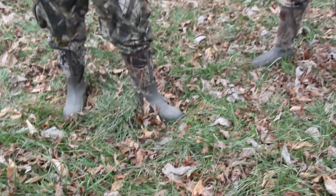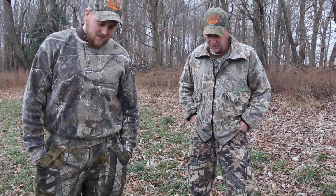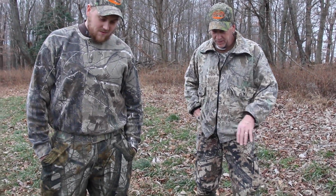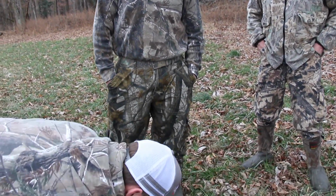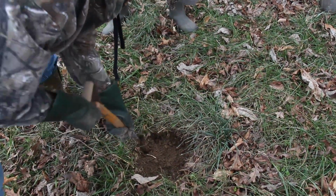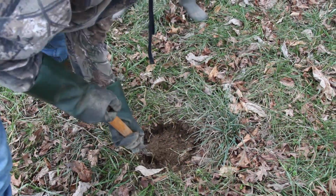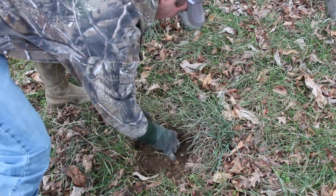Folks, we've had some cold weather here. The ground is really hard, and this digging's not really easy. We found one of the easier spots to dig, and it's still pretty hard. It's still kind of frozen on top anyway, and it's a little time consuming digging these traps out and getting them prepared.